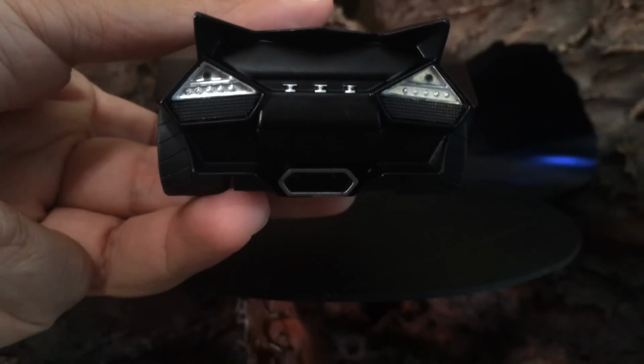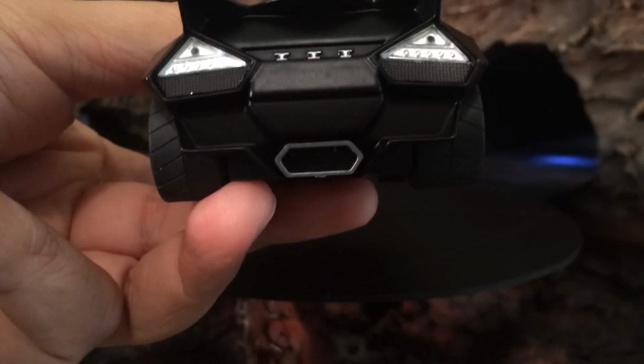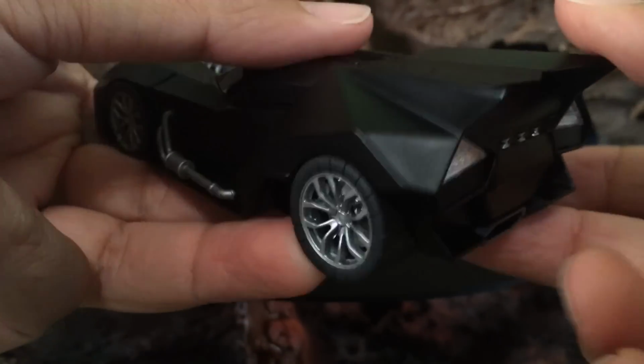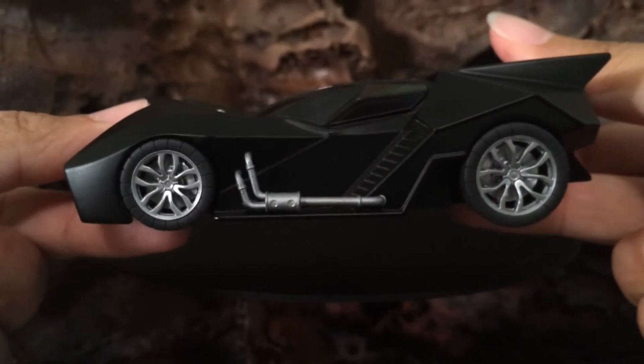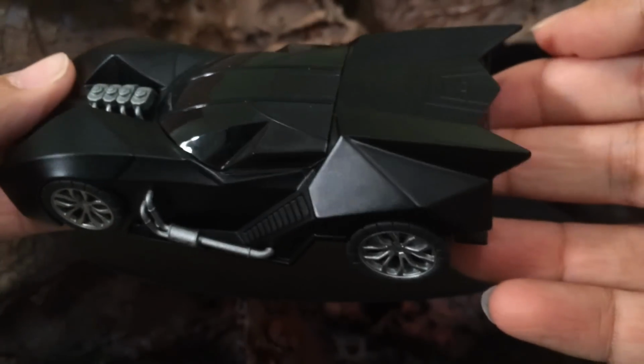And on the back, you have more sculpted detail in the body, almost like the vents that you have on the front of the car. And all of the silver and white sections are separate pieces. And I love the different layers that you're able to see in the rims and the hubcaps of the tires. It's great when they include that level of detail.